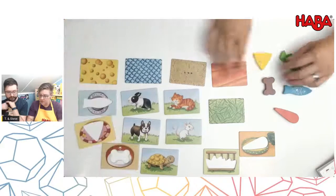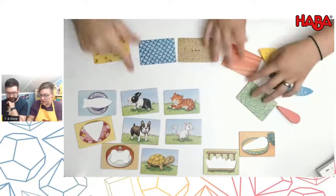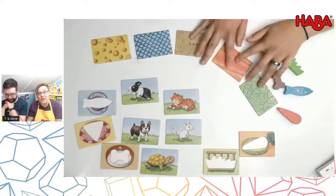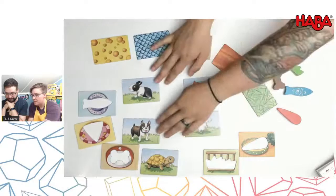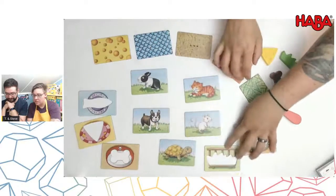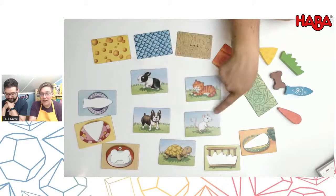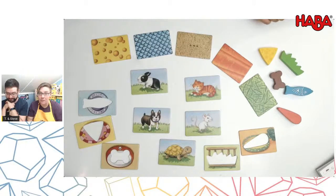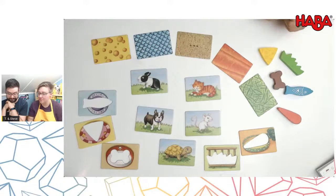We have 5 pets, and which is your favorite pet? I think I know. The bunny. It's the bunny. Steve loves the bunny. If you're watching along, what is your favorite pet? Which pet do you like the most? Do you like the bunny too? Do you like the kitty? The cat? What about the puppy? Or the mouse? Or the turtle? Which one do you like? Which one do you think I like? My favorite's the puppy. I like the puppy.